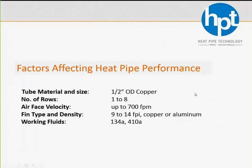Some factors affecting the heat pipe performance. We use half-inch OD copper. We run from 1 to 8 rows. For face velocity, we have a maximum of 700 feet per minute within the selection software. We run fin densities of 9 to 14 fins per inch, and we can do those in copper or aluminum as well. We typically run 410A, but we can also run 134A.